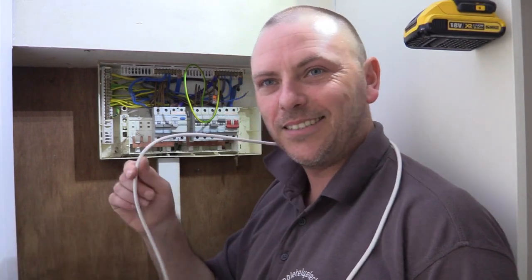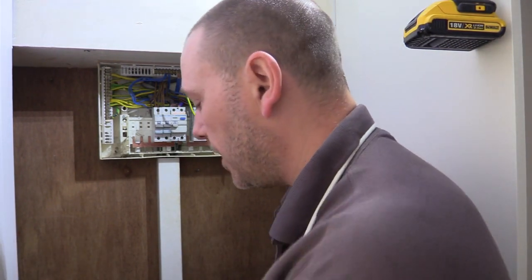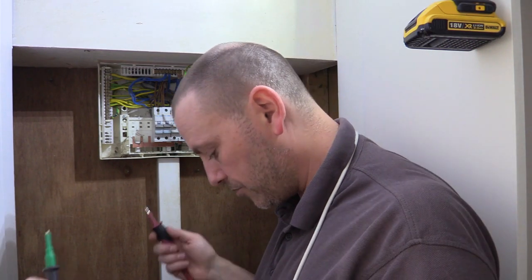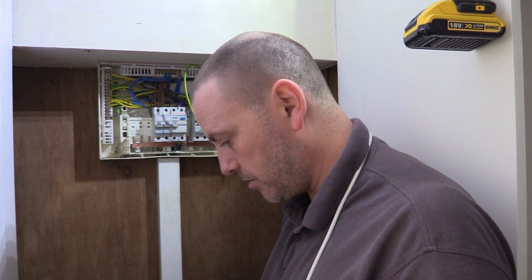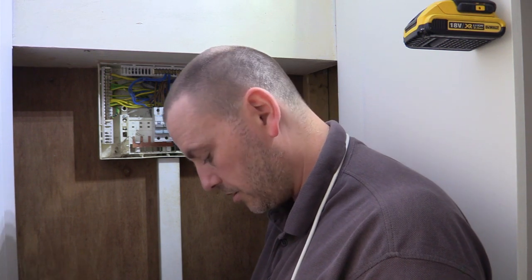Remember that R2 lead? Yeah. Well, now it's a strap. You had to do that with a proper R2 lead. And also, even better, I found the remote lead, but I don't know if it works. So I need to check that first. Just join them together. Should get a 0.